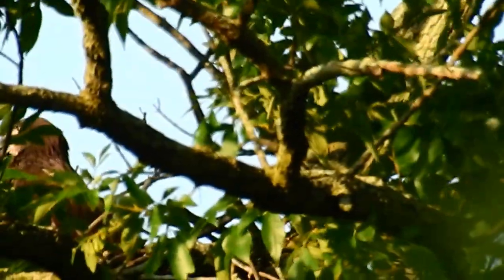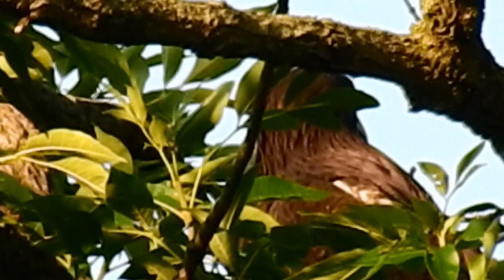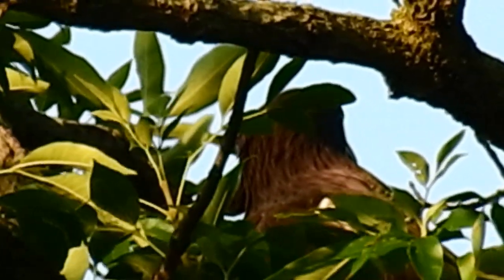This is just very hard to tilt at such great zoom. Yeah, beautiful, isn't it? That's as far as my digital zoom will go.